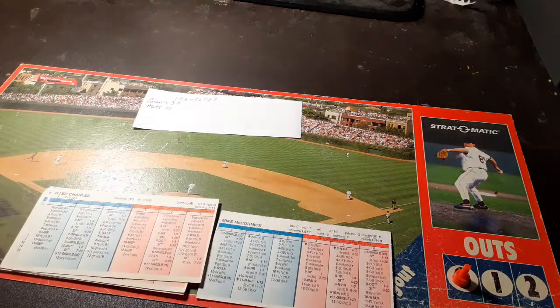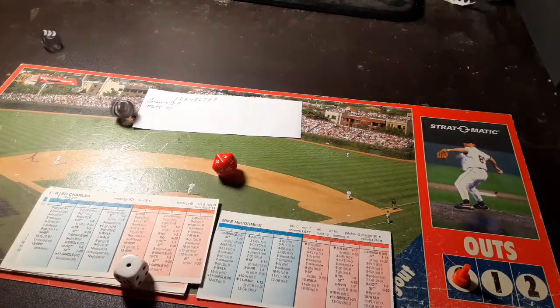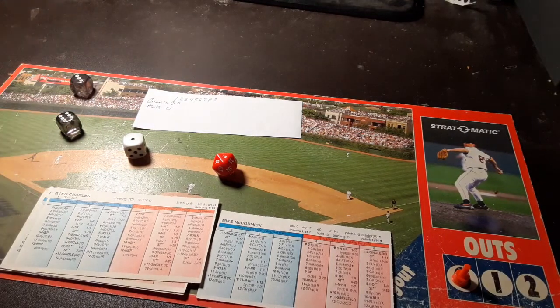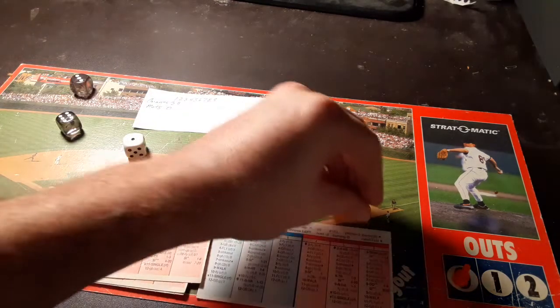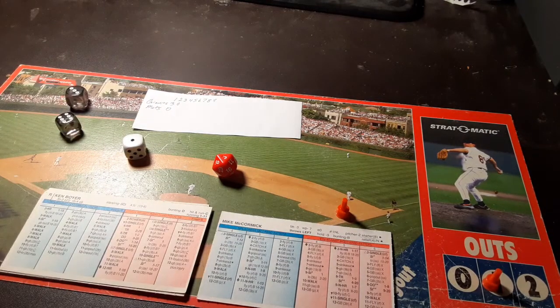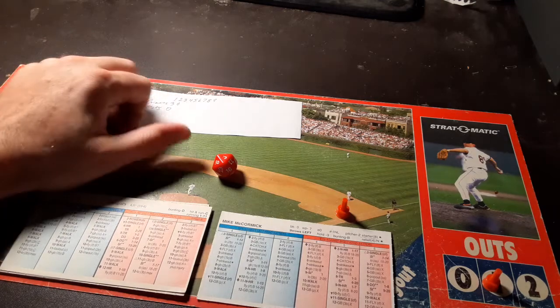And here's Ed Charles. And here's the pitch. 1-9. And against the lefty, that plunks Charles. And the Mets have a base runner. So 1 out, base runner for the Mets. And here's Ken Boyer, the first baseman.